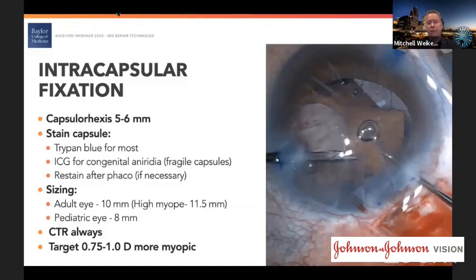You always want to put in a CTR because, as I alluded to earlier, if the capsule contracts, these can shift and be extruded into the anterior chamber. So you always want to put in a CTR. And then because you're putting an extra device in the capsule, in front of the IOL that you implant, you want to target about 3/4 to 1 diopter of more myopia than you want to end up with your refraction.